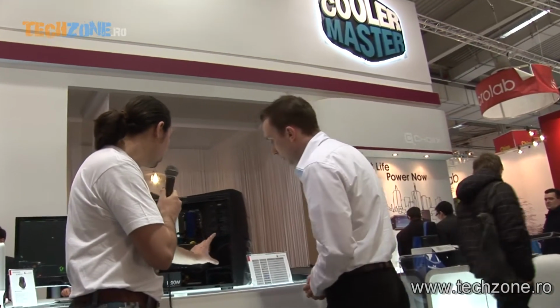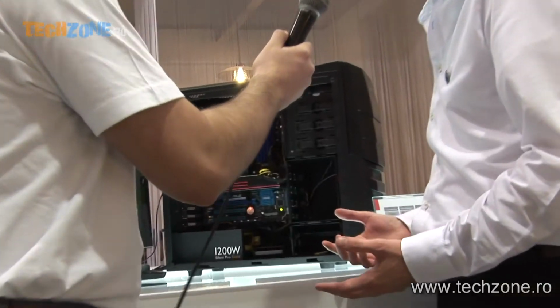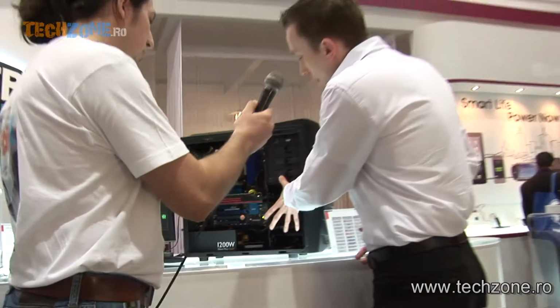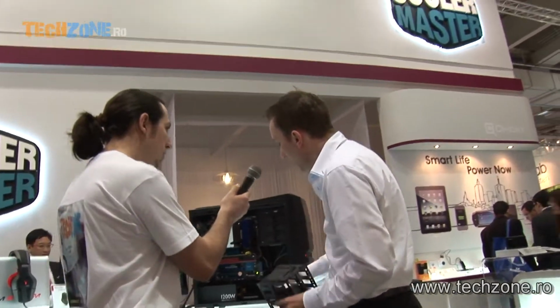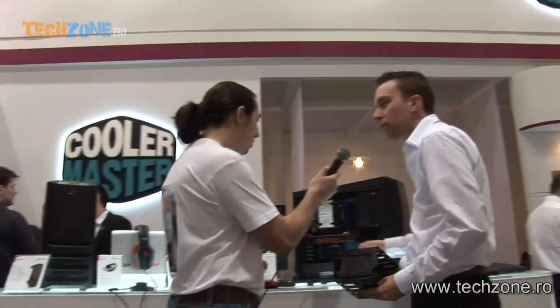This is also used for longer graphics cards. If you have, for example, a longer graphic card like the 6970 or the biggest one from Nvidia, you can just take this out, put in your hard drives here, but you still have the room for the high-end VGA cards. You can even put in 2 if you want.